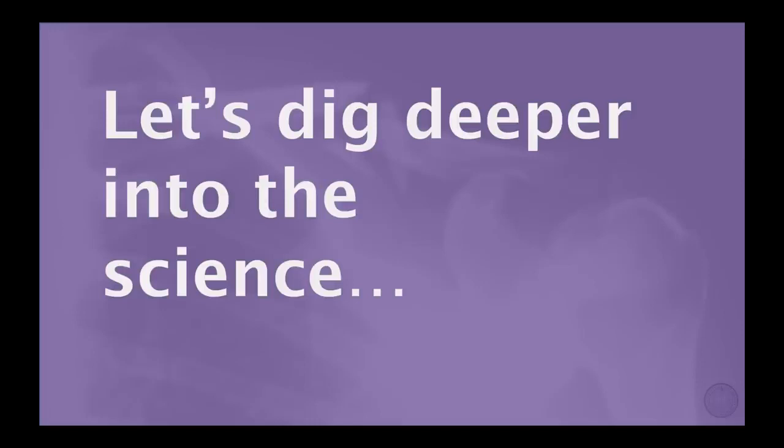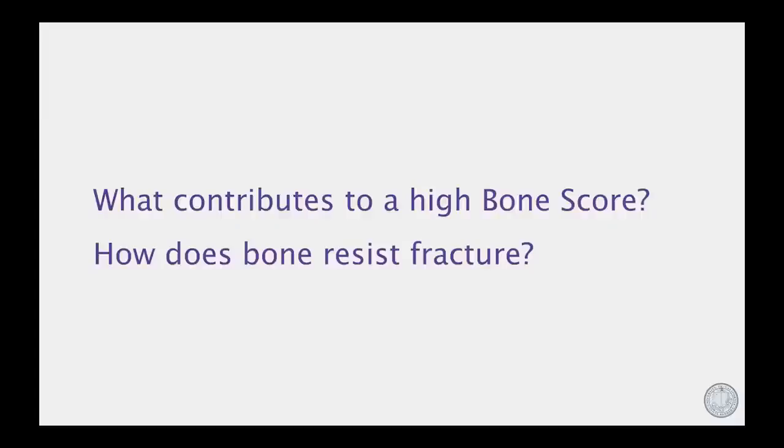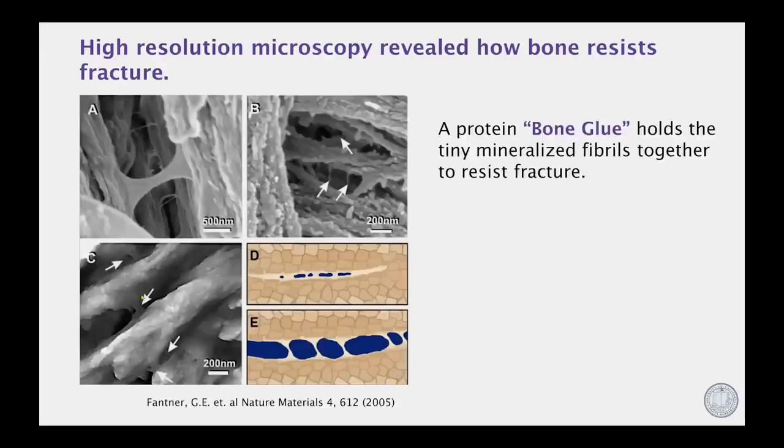Let's dig a little deeper into the science. What contributes to a high bone score? How does bone resist fracture? So this is a very high magnification picture of bone, and what you can see is these little fibers. These are called fibrils because they're very small in diameter. Each one of these has a diameter about 1,000th the diameter of a human hair. Tiny, tiny little fibrils.